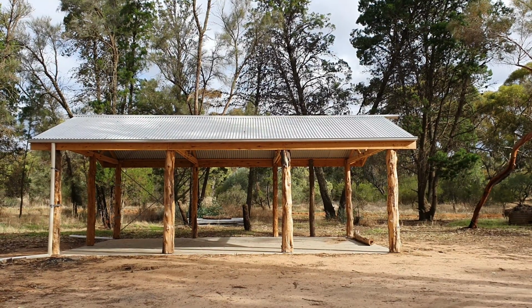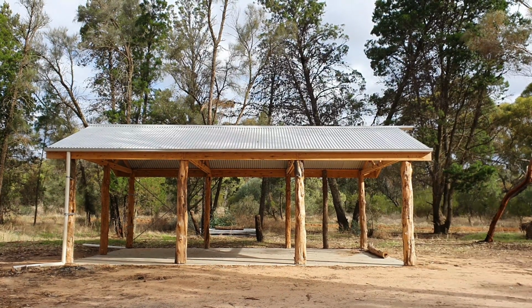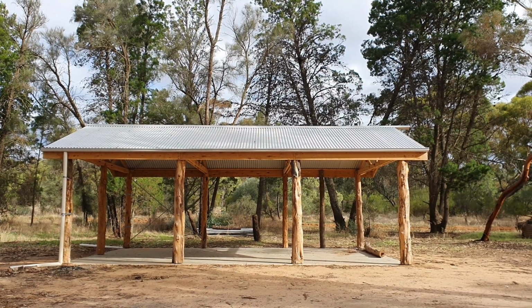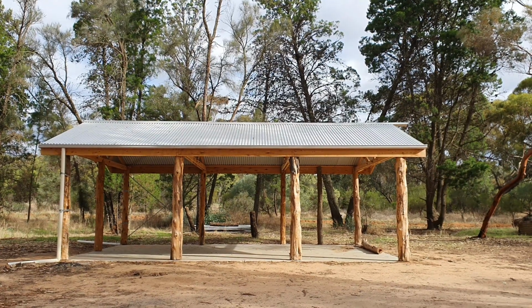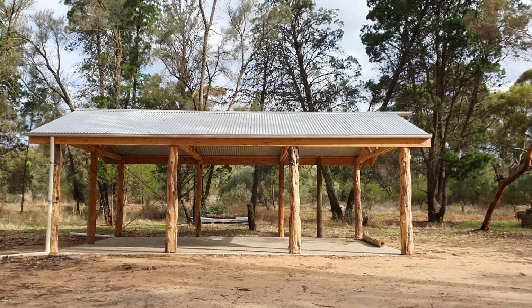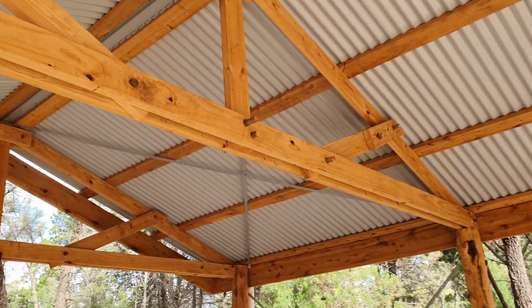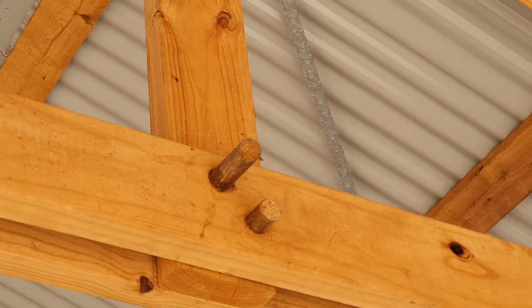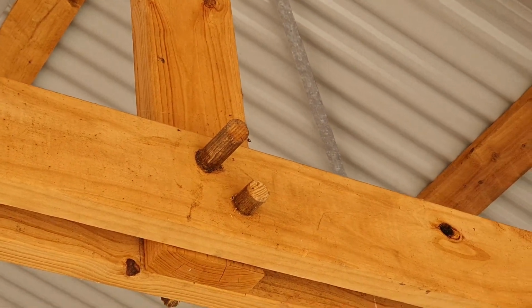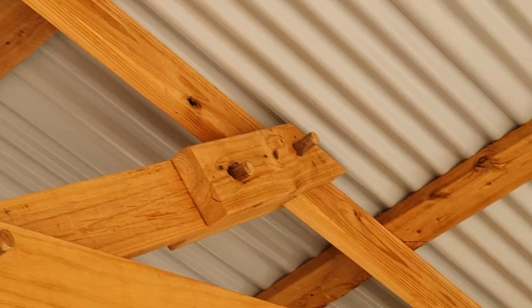They laid that slab about 12 months ago, and then in January this year they started building it. And realistically, the only metal joins that they've had is in the footings itself at the bottom of those posts. The rest of the rafters has been done by dowel. I'll show you. If you have a look at these A-frames up here, or roof trusses as they're called, you can see that they've been banged in using dowels on either side, and it's all up to the roof as well. So they've done the whole roof truss system using dowels, which is pretty good.